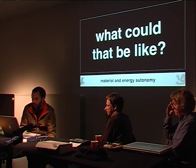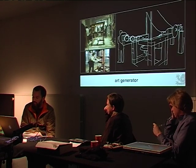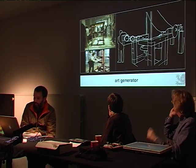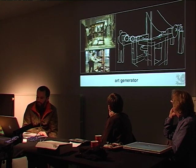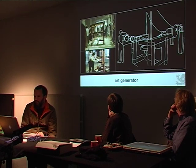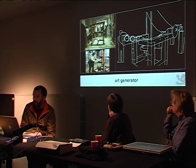Could we do it? And so one piece I've done, which has some musical implications, although it was presented as a fine art piece at Exit Art in New York, is called Art Generator. And the idea was, it doesn't generate art, but it generates power for art, although I kind of like the double meaning. It is a generator that is powered by visitors to a gallery.